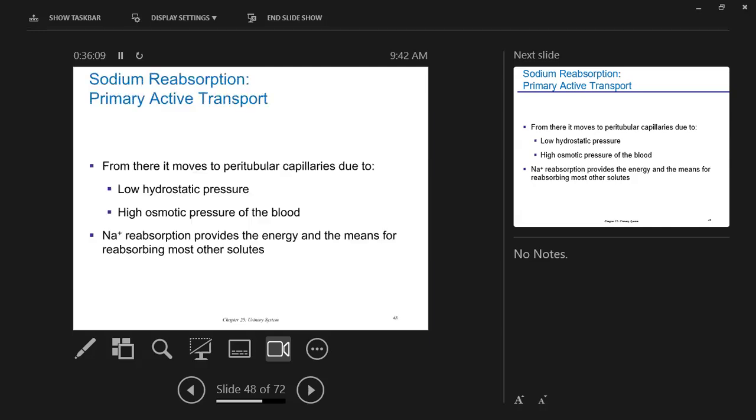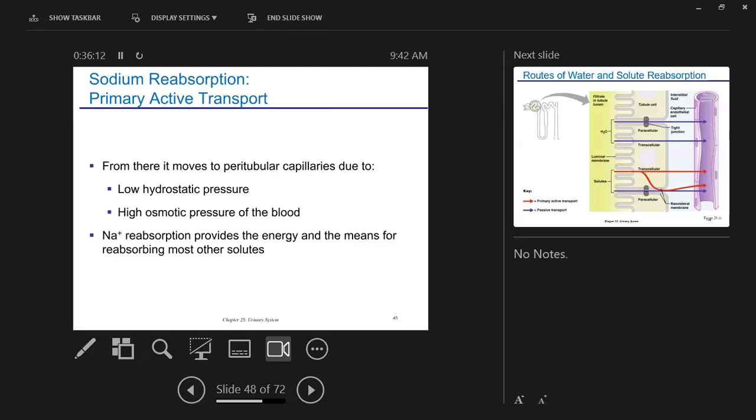But once we pump it out into the interstitial fluid, we can then move into the capillaries. We can move into the capillaries because we'll have a higher concentration of sodium in the interstitial fluid. Then in the capillaries, we will move directly into the capillary itself because the capillaries have less water and more sodium than the interstitial fluid does. The interstitial fluid has more water and less sodium. So simple osmosis will drive us into the blood. Okay, that's a long way of saying the whole thing.